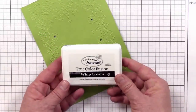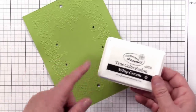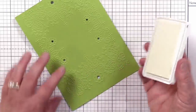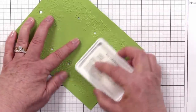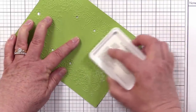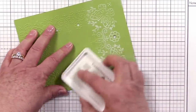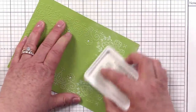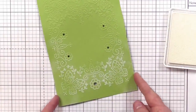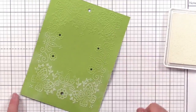So what I'm doing is I'm going to go ahead and grab our whipped cream ink, excuse me, not cardstock. I'm going to use that later. And this is a method where I'm putting the ink, which is a pigment ink, directly onto the raised portions of the folder. So I'm just holding it really flat on there and just gently rubbing it back and forth. So all it's doing is picking up, again, that embossed line on the cardstock and just adding a little bit of an accent. So I'm going to stop right there so you can see the difference between this butterfly and branch area and then up here without the ink.